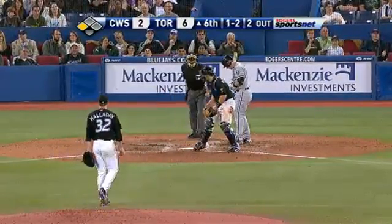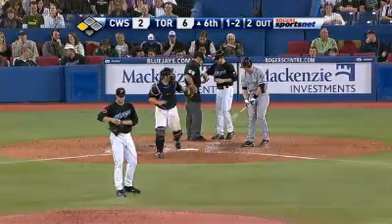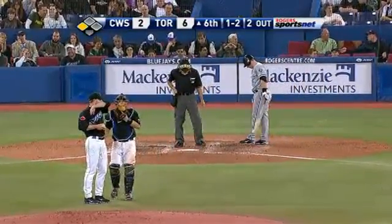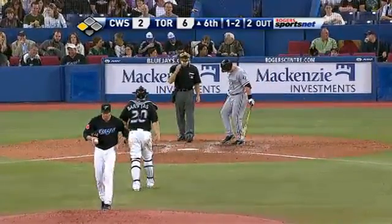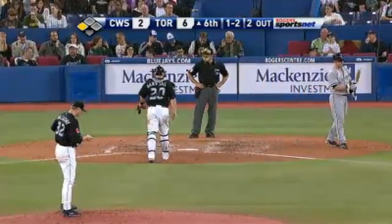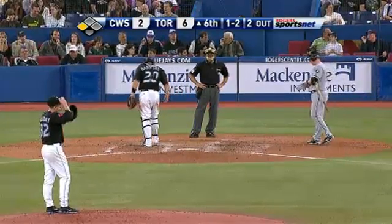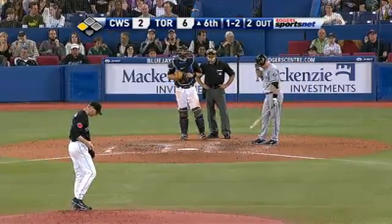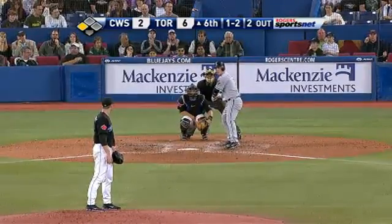Halladay wants to ensure that happens again here. He's got 2 strikes on Fields. And now Rod wants a moment to talk. With the way Fields has been swinging at these breaking balls, I don't see any reason why you should throw something other than the breaking ball. Since Konerko singled in a run in the 1st inning, the White Sox are 0 for 10 with runners in scoring position.